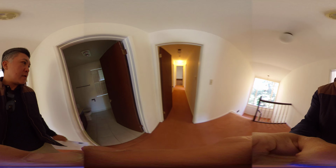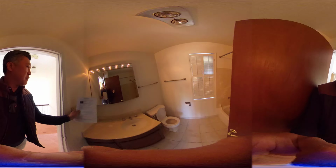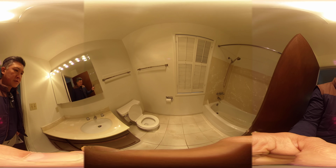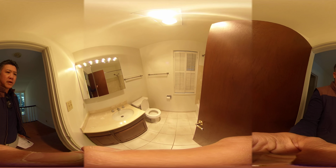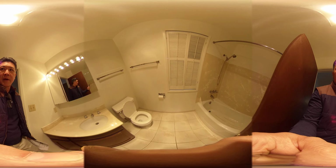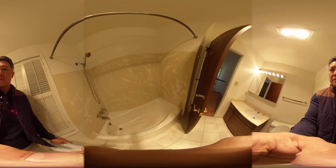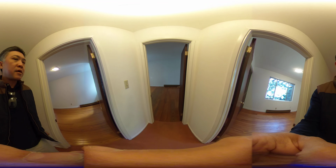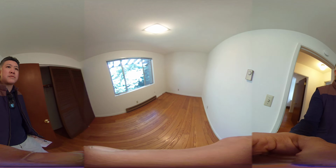So that's the master. That includes the full bathroom number one, and then this is full bathroom number three. The main level had a full bathroom. The master has a full bathroom, and this is the third full bathroom shared with the three other bedrooms that we'll see next. Again, this bathroom isn't the largest. And then down this hallway, we have the three other bedrooms that are clustered together. We'll start here with the smallest one.